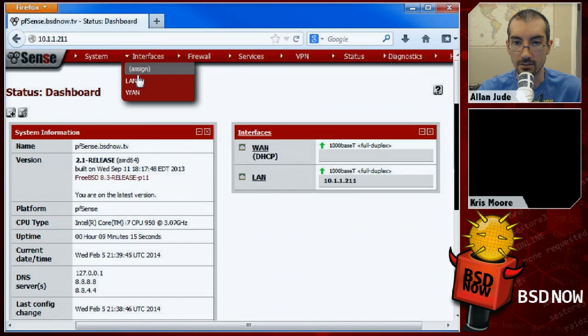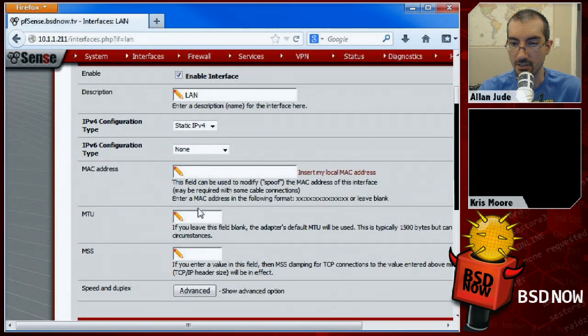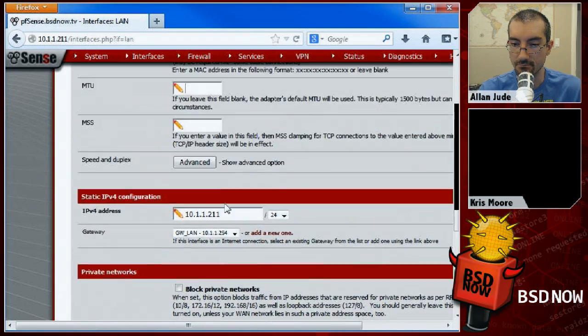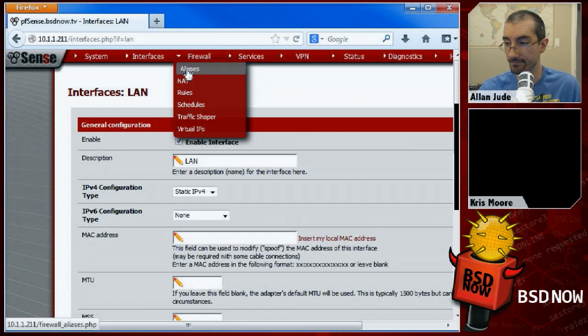Now, if we go and look at our interfaces, we can see on our LAN interface we have a bunch of options. Specify the MTU if you support jumbo frames or something like that. Choose whether you want to allow internal networks to transit this interface. But most of the cool stuff is under firewall.